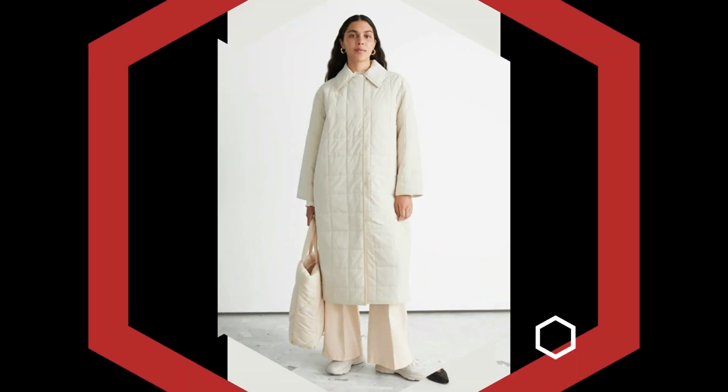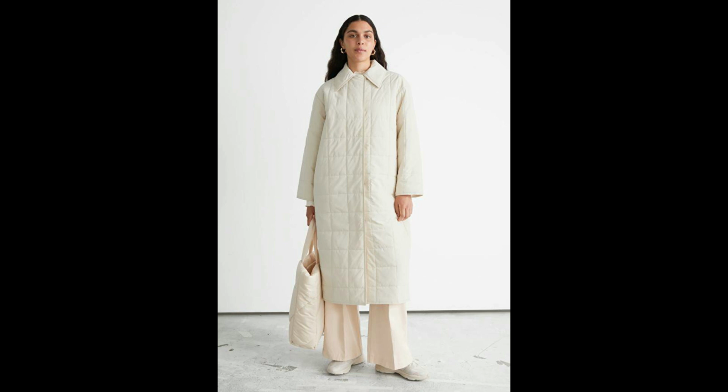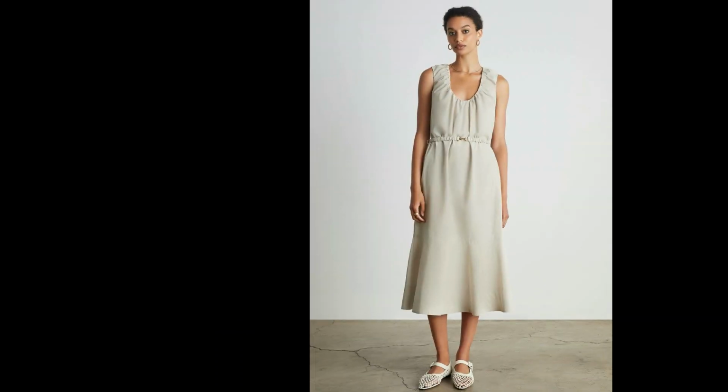5. Cream hues from head to toe. Whether you opt for a slouchy off-white suit or mixed tones and texture layers in cream and camel hues, wearing neutral tones from head to toe exudes sophistication and looks costly. Break up the look with rich tan accessories.